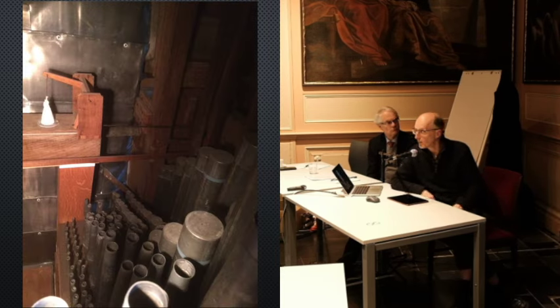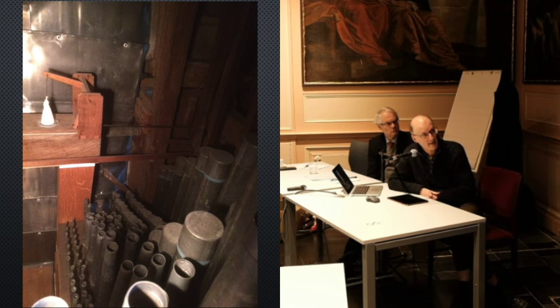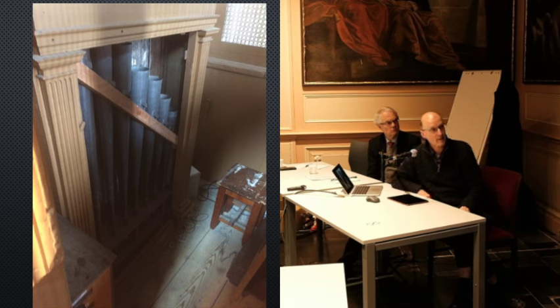And this is the Brustwerk. The Brustwerk chest is also preserved. It's a chromatic chest. And you see it's very small. And this is then the pedal and the pedal trumpet.